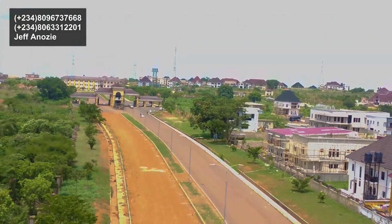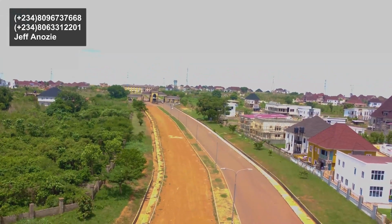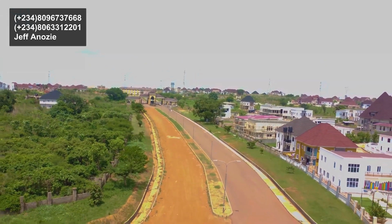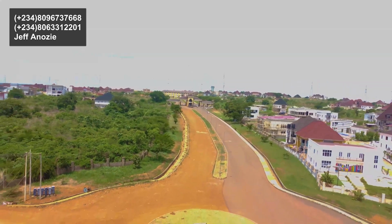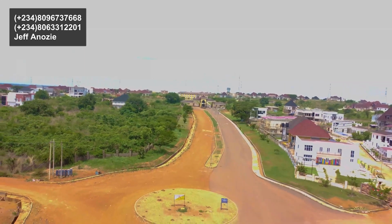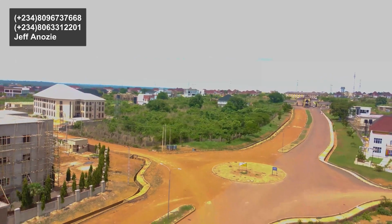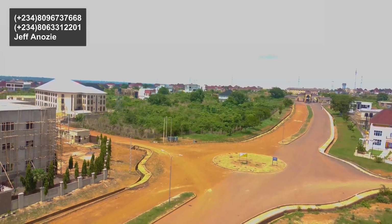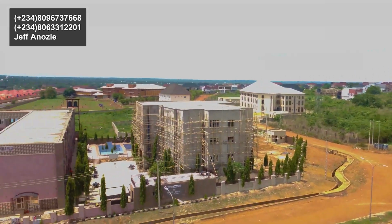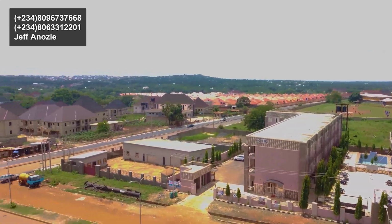Now to the left, where there's a lot of greenery, is the commercial area. There is a hotel there whose minimum room costs about 10,000 and above. And there's also a school, an all boys boarding school right there, and of course more commercial buildings are coming up there. There's also a plaza. Like you can see, this plaza is almost completed, and just beside it is the new road.